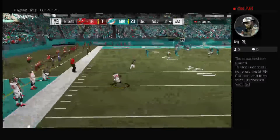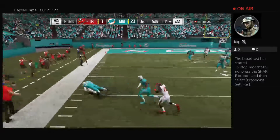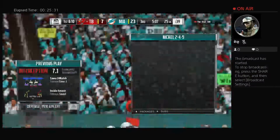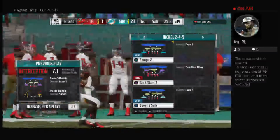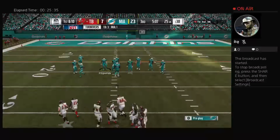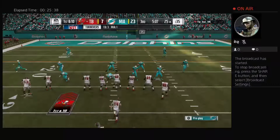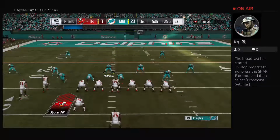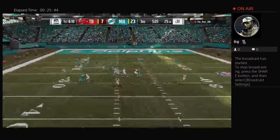And he fires one that's intercepted. Picked off by Brent Grimes. And the return will stop right around the 25. You've got to know as a quarterback that it's going to be tough to outthink this guy in the defensive backfield. He's been at it 11 years now, so he knows all the ins and outs of the position, and he's in the right spot there to come up with the interception.